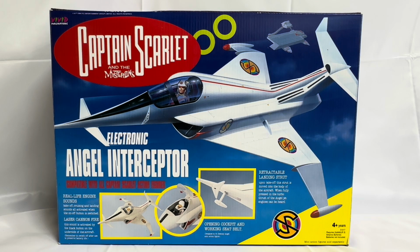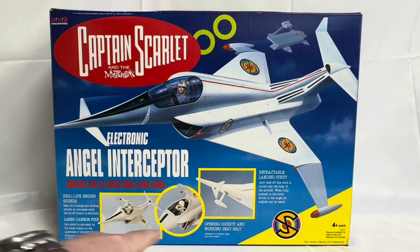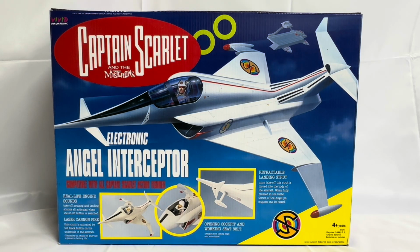And you've got the Spectrum logo at the bottom. It says 4 years and up. 51017 requires 2 AAA LR3 alkaline batteries, not included. Mini action figures sold separately. And you can see an image of the actual model itself on these 3 images here, and you've got the artwork image just behind it. And you can see an image of Cloudbase at the very top right-hand corner, which is where the Angel Interceptor is taken off from. Okay, so that is the front of the box.